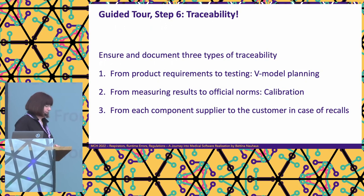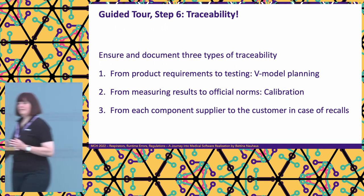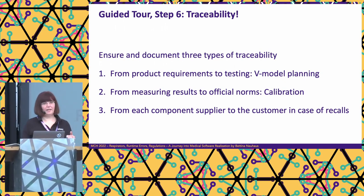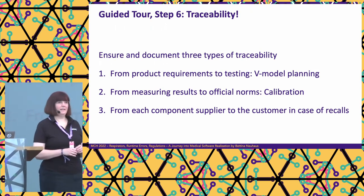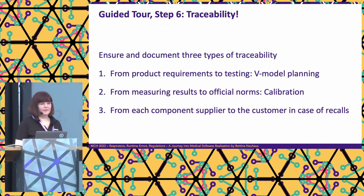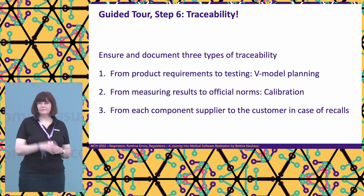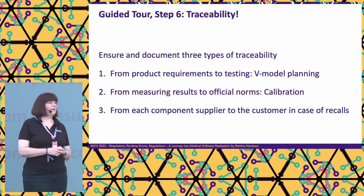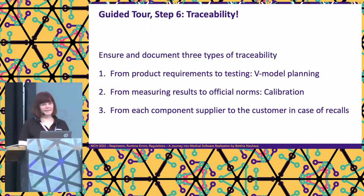Yeah, my favorite word is traceability, because that is basically one main point for all the medical products. Traceability, you have three kinds of. I will focus on the first one: the traceability of product requirements from the requirements to the testing in the end, which I will come to later. Also, we have traceability for measuring the in vitro devices. So, does your device show the right results? Is it calibrated? You have to show that all the way through the whole life cycle of your product.